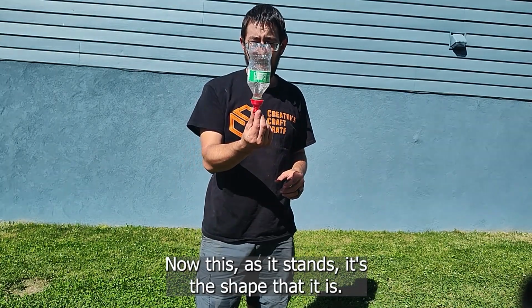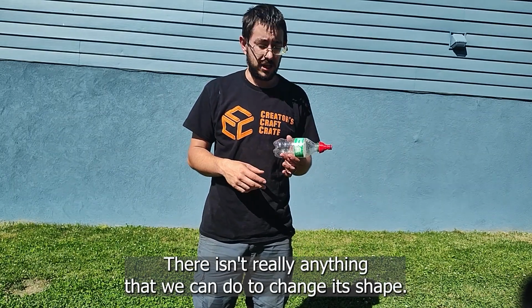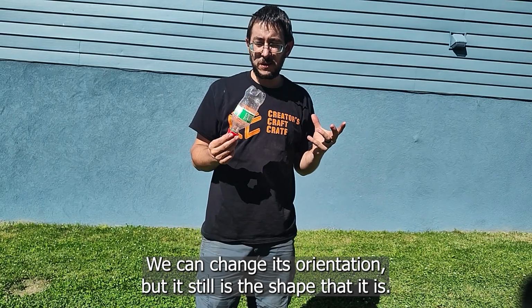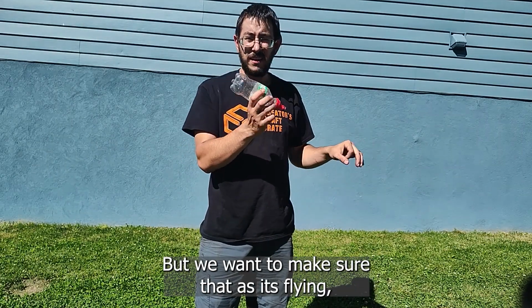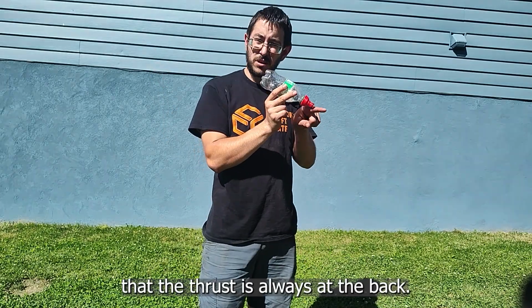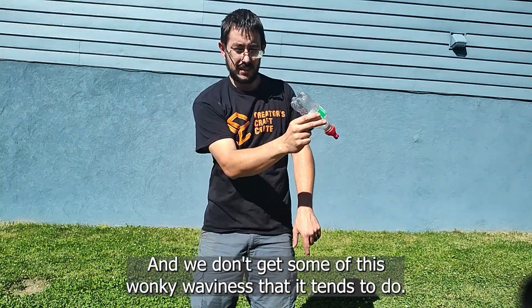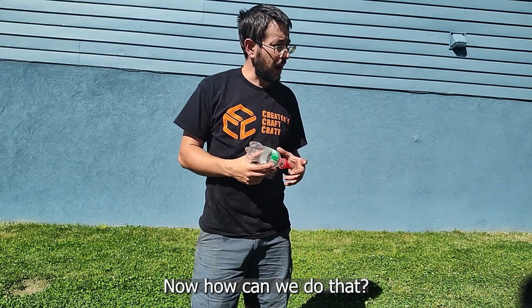Now this, as it stands, is the shape that it is. There isn't really anything that we can do to change its shape. We can change its orientation, but it still is the shape that it is. But we want to make sure that as it's flying, the thrust is always at the back. That way it flies pretty straight and we don't get some of this wonky waviness that it tends to do. Now, how can we do that?